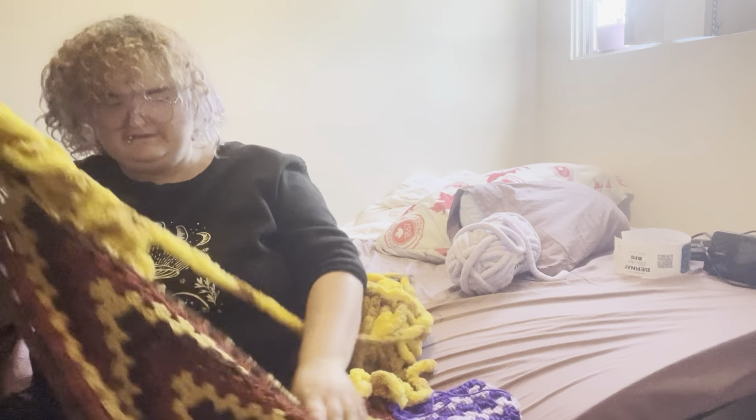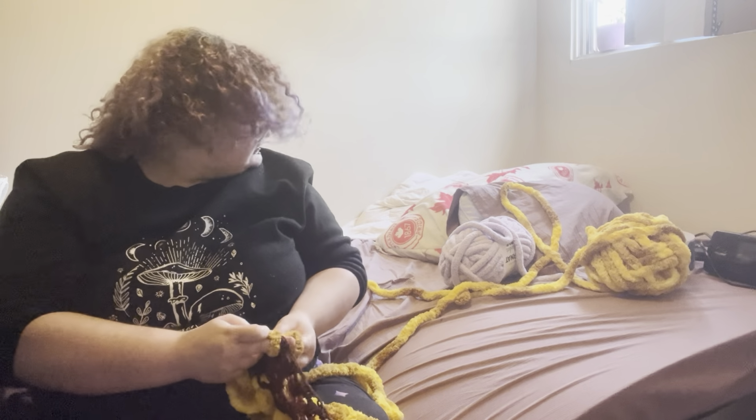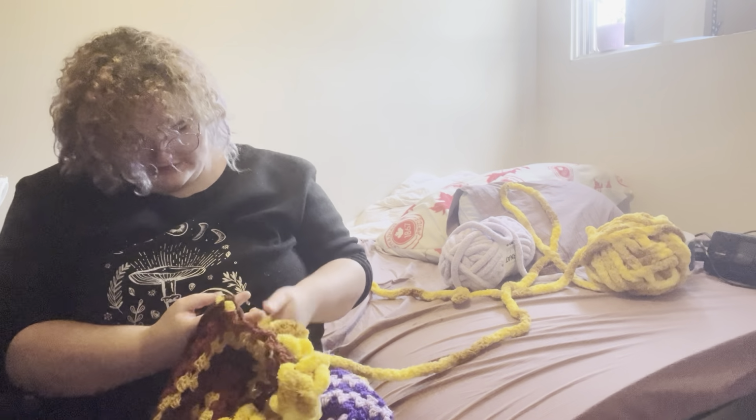Pretty. Look how pretty that color is. I can't get over it. And the other half we'll use purple blanket yarn, so this is actually a pretty good amount for what I'm needing. Just a single crochet around the border.